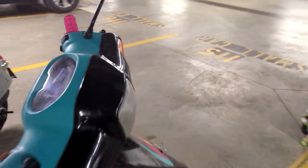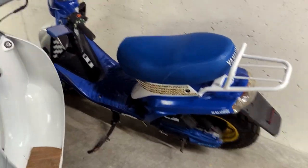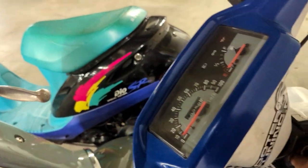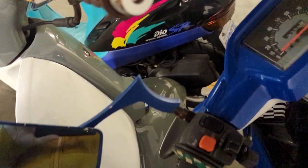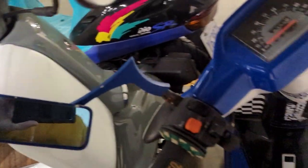Because scooters are so light and small, they're obviously pretty obvious theft targets. Let's start with this guy. This is the most recent acquisition. It's a, let's guess, a '99 Yamaha VWS. It's meant to be modified with a 70cc. I haven't confirmed that yet, but let's see if it'll start. Oh, first kick.